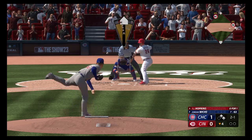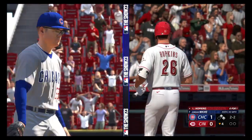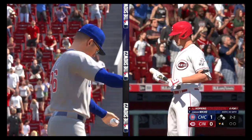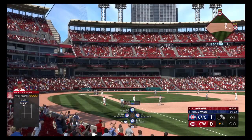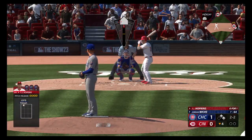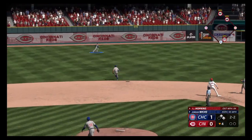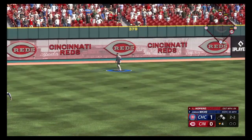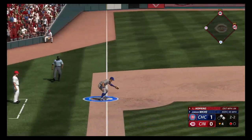T.J. Hopkins digs in now. That one in for a strike. 2-2. He's pitching well, but not throwing a ton of first pitch strikes. Usually doesn't work out for success, but you can never predict baseball. First and second here, no outs. In the air, out towards left center. Makes the grab, one away.